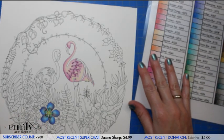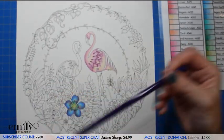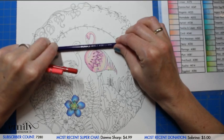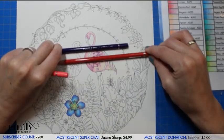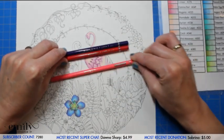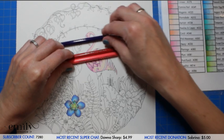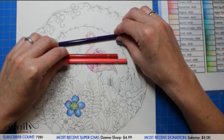Okay, so we're going to use purple iris. So for those of us using Arteza, we're going to do purple iris A087, crimson A078, and pink macaroon A083. Oh, Samantha, don't give up.